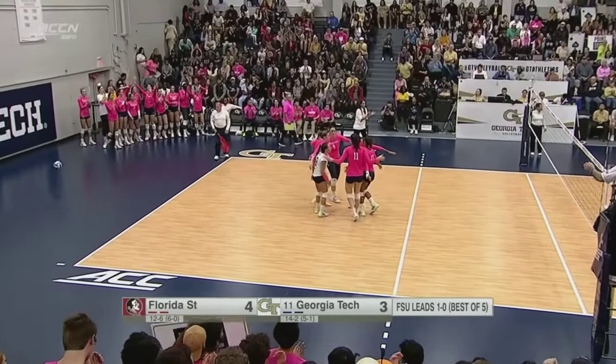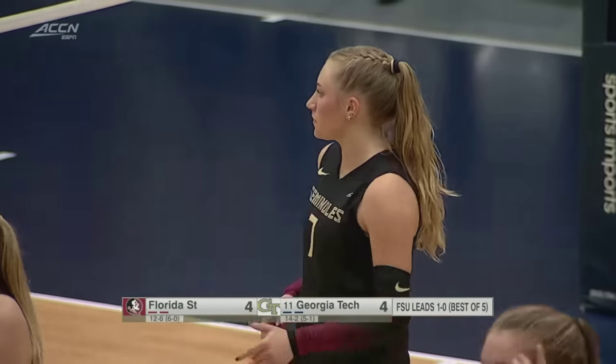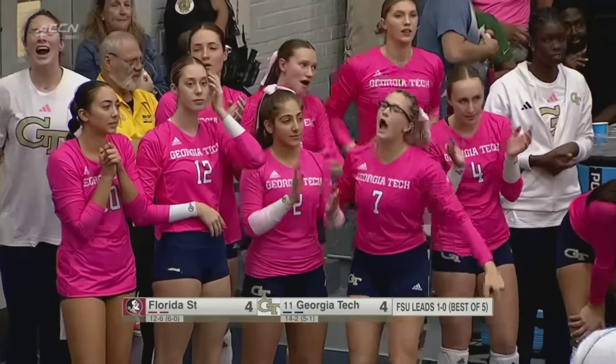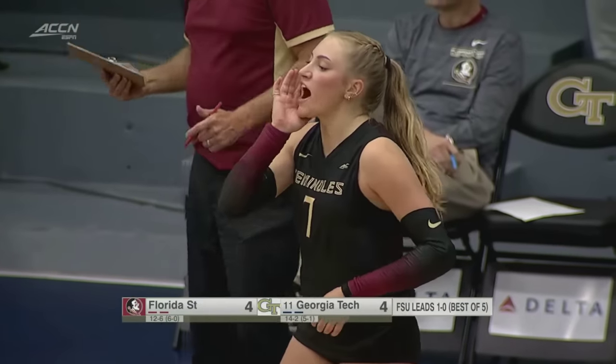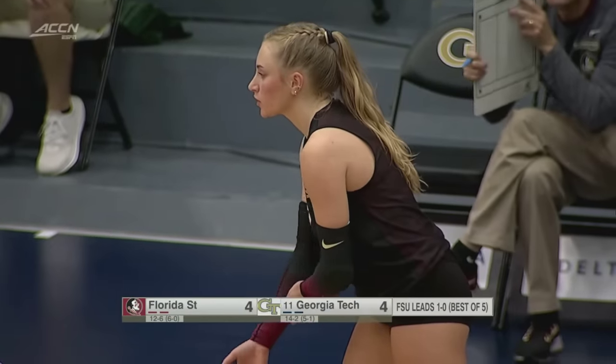And long. So exciting. So you have a missed serve. You're like, Georgia Tech just happy to get that side out as they figure out their offense still.